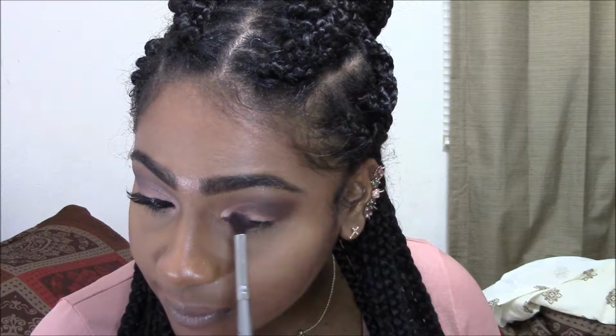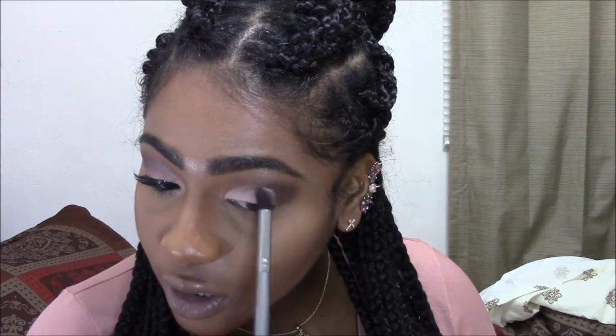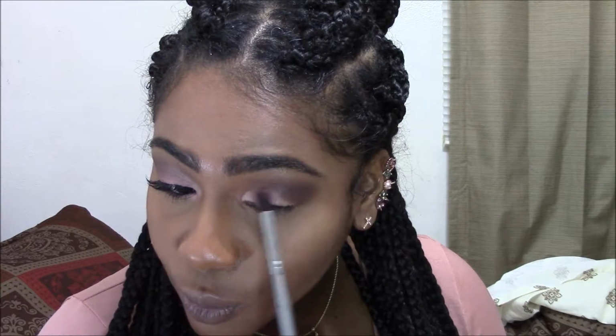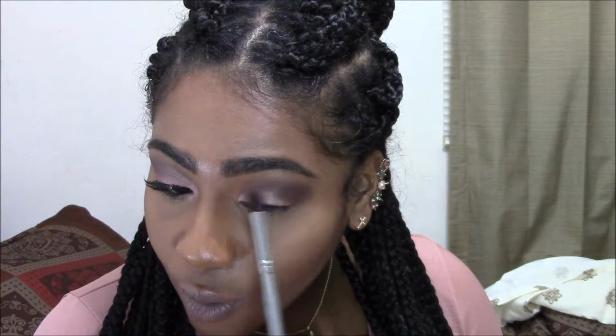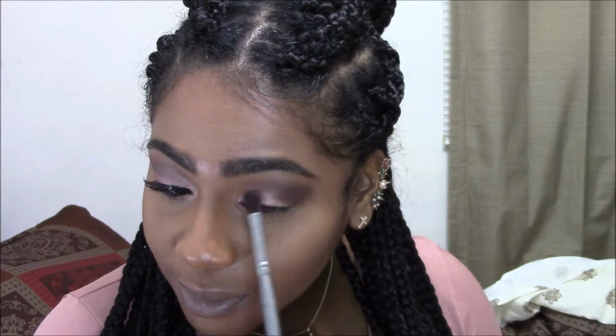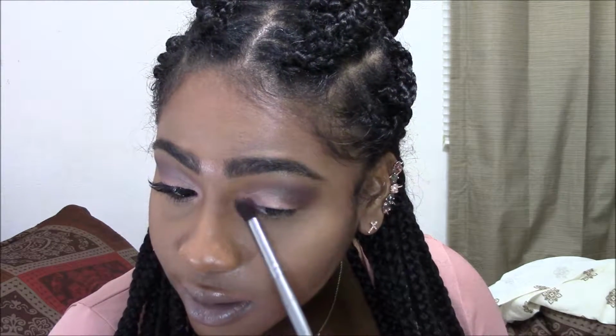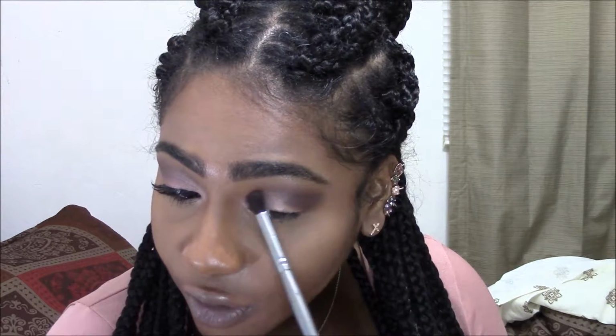And I'm gonna blend that pretty baby pink color onto my inner lid. And I'm basically just sweeping it on my inner lid. I'm not taking it out to the end of my outer lid. I'm actually just stopping midway. But I am making sure that I'm blending it upward towards my crease colors so that all the colors are blended in together. I'm also blending this color onto my tear ducts as well, just to add a pop of color on my tear ducts.